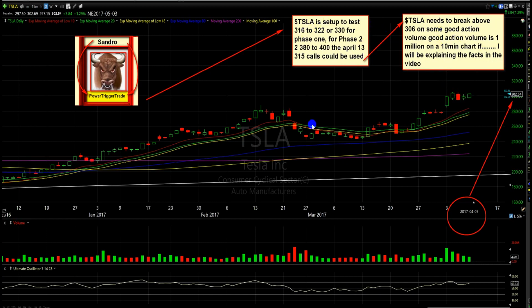So TSLA is set up to test 316 to 322, or as high as 330 for phase one. Could even be a little bit better. I believe that's the next setup in order for it to get to the higher prices in time, longer term, which would be phase two, which is 380 to 400. So there's a lot of potential. There are going to be a lot of trades to be made in Tesla, and again, more for the upside than anything else.